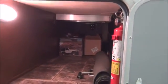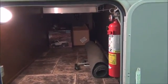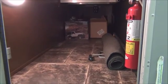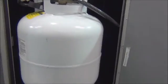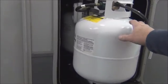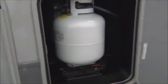So from the entry door, the first cabinet is a pass-through, goes all the way through to the other side. And this is the only cabinet that is not heated. All the rest of the underbelly is heated, the tanks are heated. This cabinet is not. And the next you have propane tanks. This has 4 of them. They're on a slide, so they slide out. I've got it locked in so it won't come out all the way, but it slides all the way out for easy removal of the tanks.